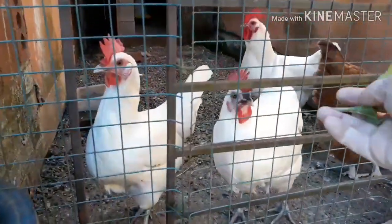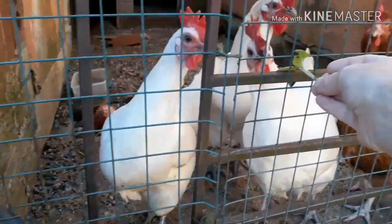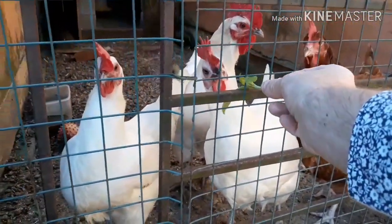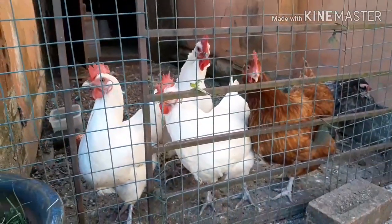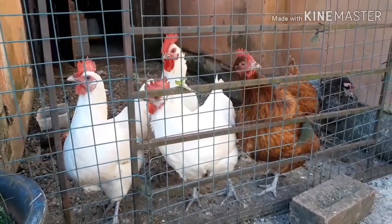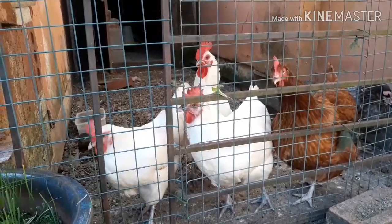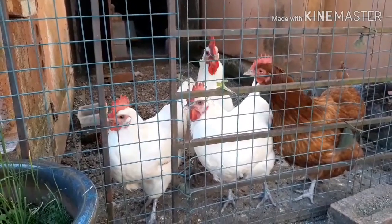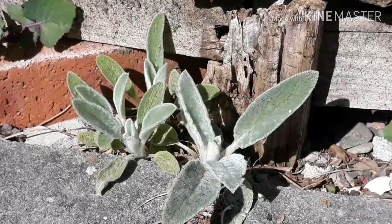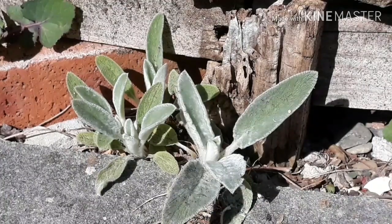That little treat for the chickens. Yeah, have some Jerusalem artichoke leaves. Oh, you're so not interested in that, are you? You're not going to eat it? Here's some lambs lettuce that self-seeded itself in the gap between the decking and the paving slabs.